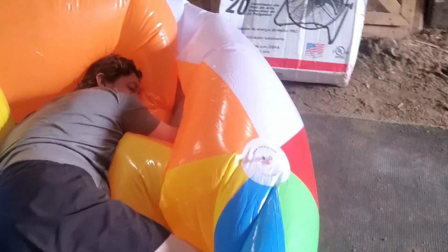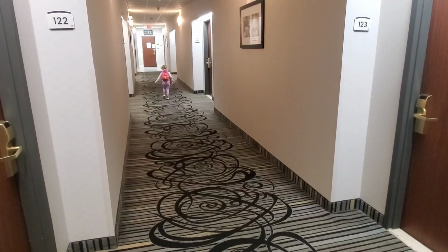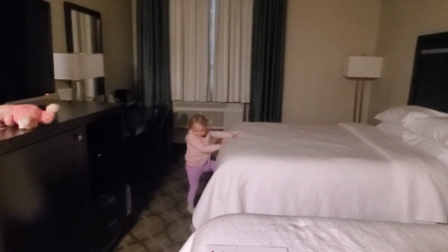This is my husband deflating the beach ball for my freestyle. It's a very small hole and it took a very long time to do that. We got settled into our hotel. That's little Evelyn there, and she was pretty excited to get into a hotel room.